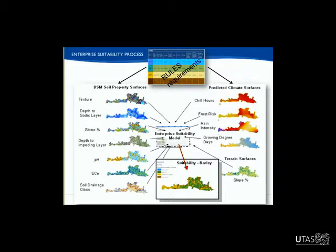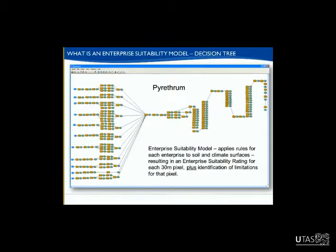But essentially, what is this enterprise suitability model? Well, it's a DSM process. It's a digital soil mapping process. And what is that? It's really a decision tree. Okay? This is the enterprise suitability model for pyrethrum. So every single box that you see there is a decision. Now, I wouldn't like to make those number of decisions in a day, but our computer doesn't complain, works for weeks on end. So what I'm getting at here is that to do the same work ourselves, there's no way we'd be able to do it. So the model applies rules for each enterprise to the soil and climate services, and it results in then the enterprise suitability rating for each 30-metre pixel.